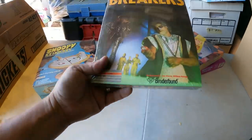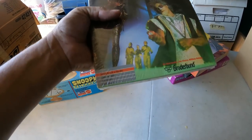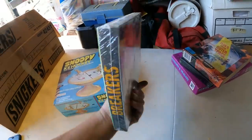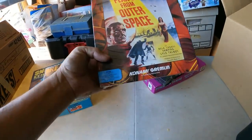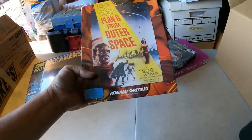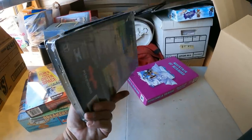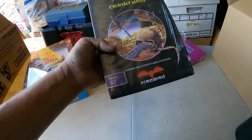But this right here, more really cool vintage computer games. Apple II and the 2E and the 2C right there. Breakers from Broderbund. And that is sealed brand new vintage stuff. Look at this, Plan 9 from Outer Space. MS-DOS, all right. So cool, sealed. This one right here, sealed, but the seal is starting to tear, but it's never been opened. Jewels of Darkness, Firebird, that's for the Atari ST.